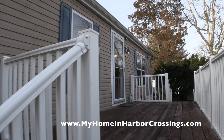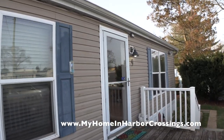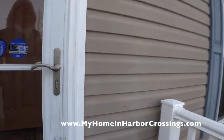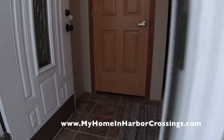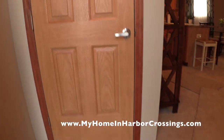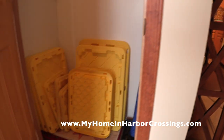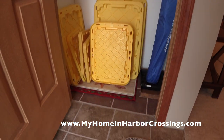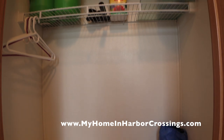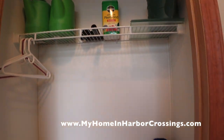This house is a Pine Grove home built in 2005 with a ton of upgrades. Wait till you see this house. So it's about 880 square feet. It's 20 by 44. So here you have a tile foyer and your entrance closet for your coats, your storages, anything you need here. Great entrance closet.